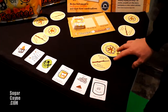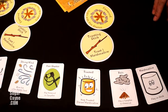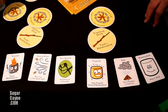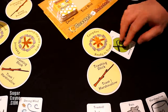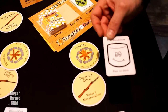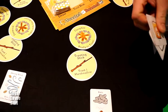So how the game works is each player gets a stack of firewood and a toasting stick. You deal out 4 cards to each player, and the object is to toast 3 marshmallows before anyone else. So how it works is you can't toast a marshmallow without a fire starter, right? So you got to get your fire going first. So that's the first goal that you have. Once your fire gets going, you want to collect a marshmallow card and get it on the stick and place it over the fire, and then you want to toast that marshmallow, and that would give you 1 point.